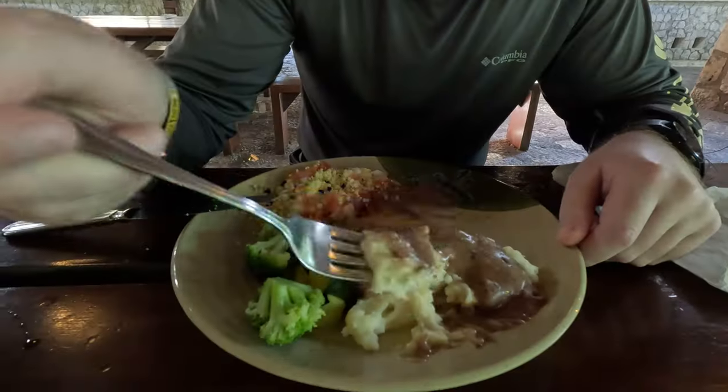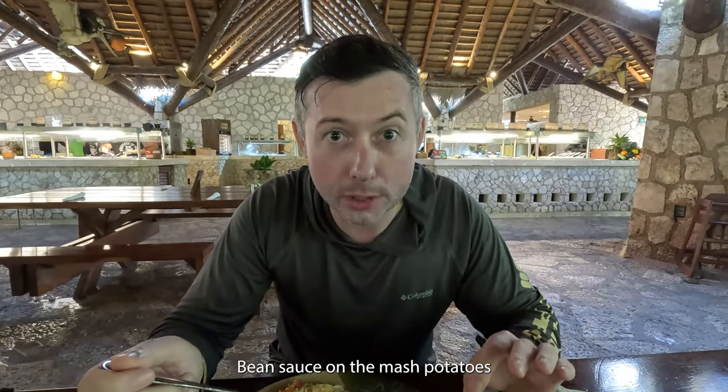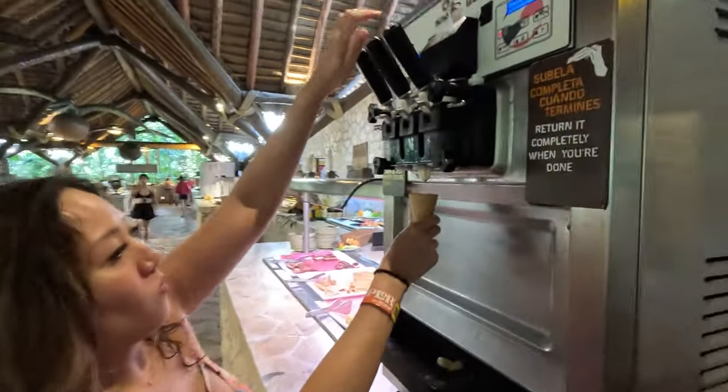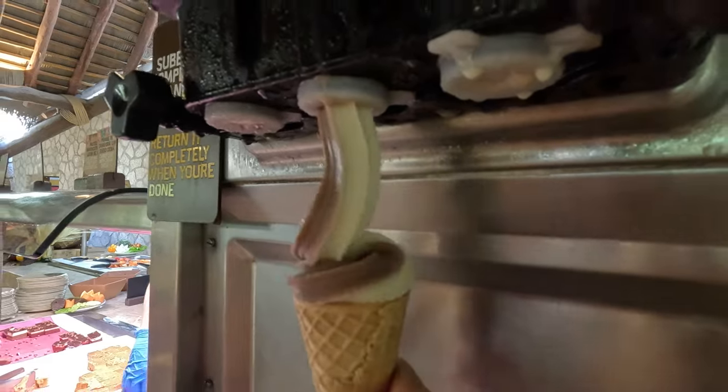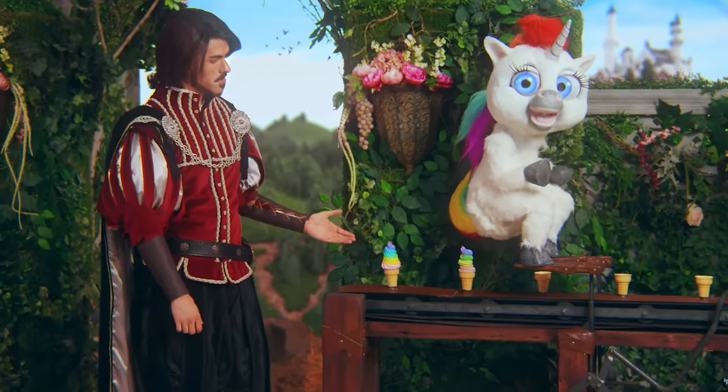Very good. Thin sauce on the mashed potatoes, best. And most importantly, we have this. Whoa. This is where your ice cream comes from. Oh. The creamy poop of a mystic unicorn.